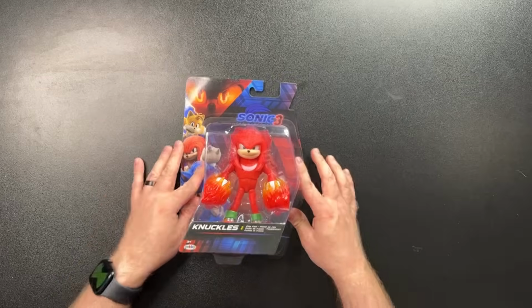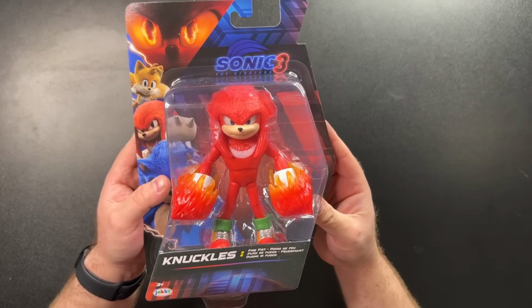I'll put this on the shelf with them. Why not? So let's put that over here. And this Sonic, we're just gonna throw behind the camera because I'm gonna give that to my niece. But now we also have Knuckles with Fire Fist, the Flames of Disaster.